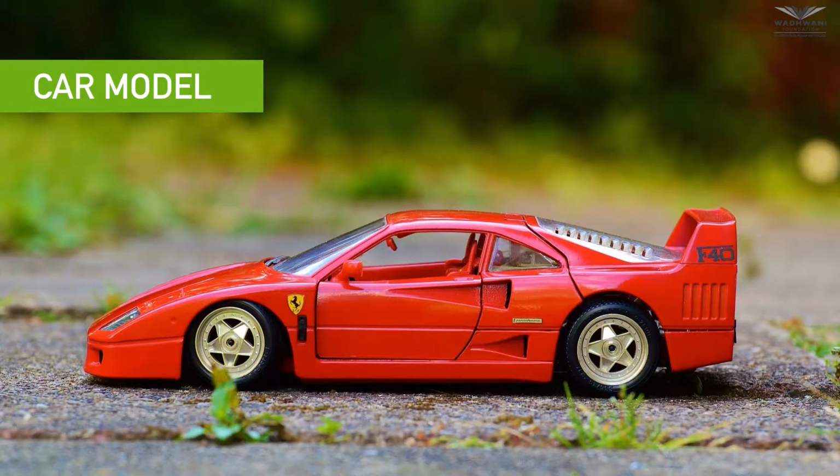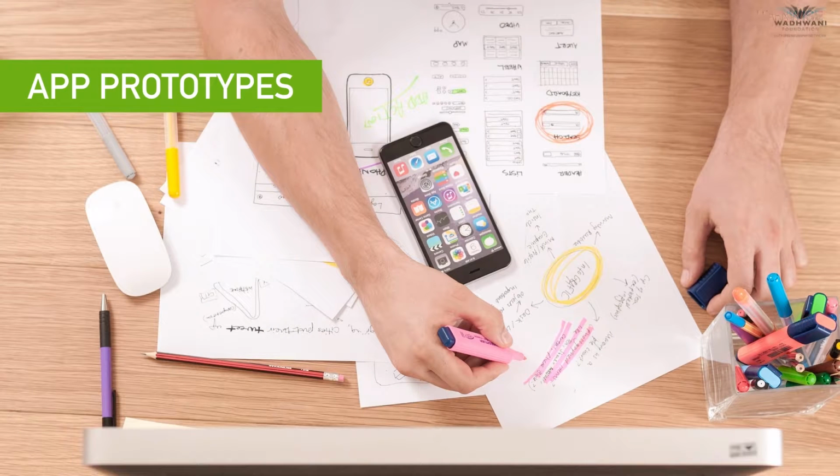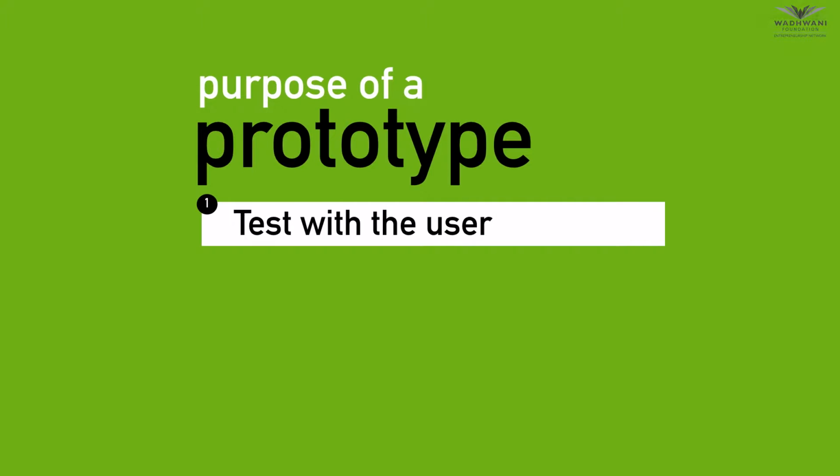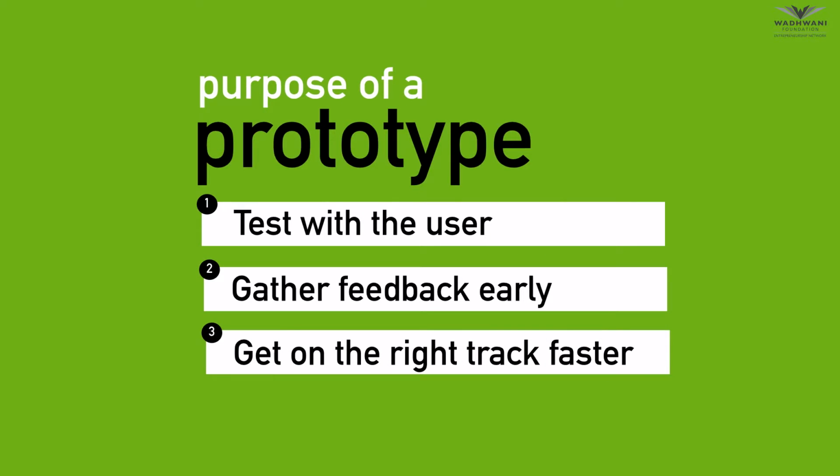Architects, car manufacturers, service providers, and even startups use it to test functional, but not necessarily final versions of their products and services. Whatever the industry or application, the purpose of a prototype is always to gather feedback from your user directly and get it early on, so that you can iterate and get on the right track faster.